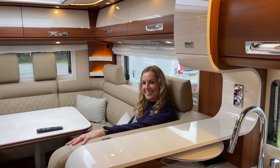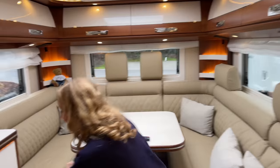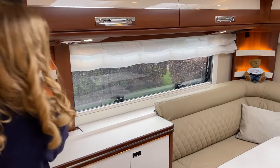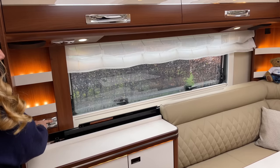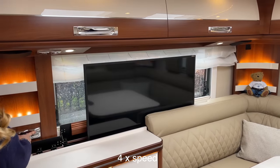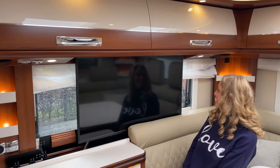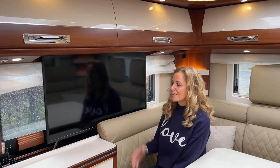So, you're going to show the TV? Yes, I am. I haven't actually had a go of this yet. I've not been allowed to touch it. It's been Andy's domain. But here we go. So, button here, press the up. This is actually a 40-inch TV. It's massive. In a motorhome, superb.